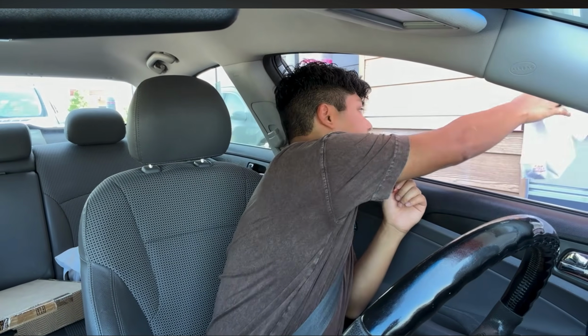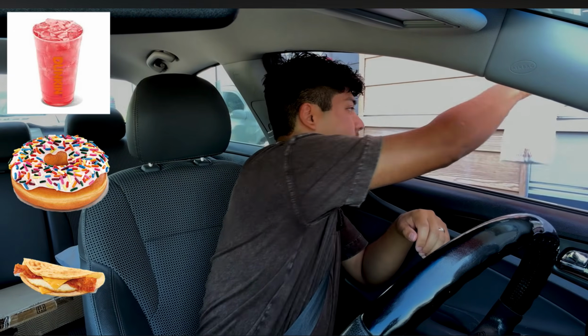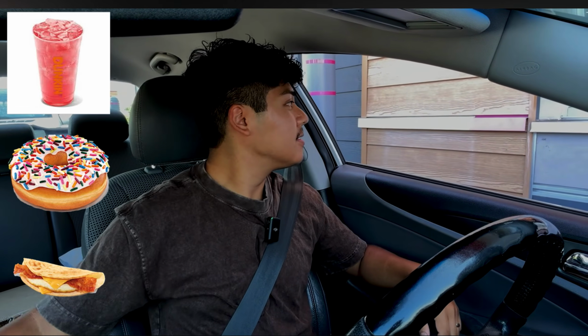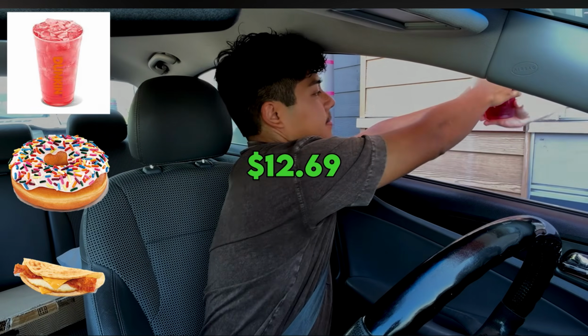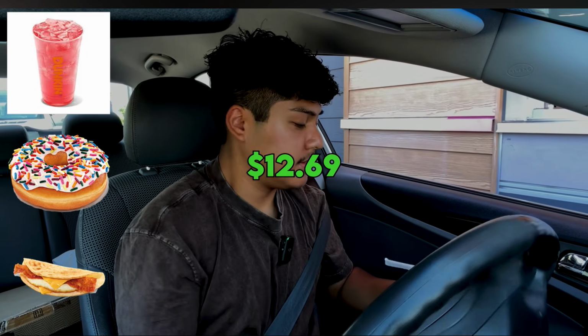Yeah, I'm back in the drive-thru because Haley ordered something. I'd be a bad husband if I didn't get her anything. Side note, Haley got a refresher from Dunkin'. She got a donut, and she also got a breakfast wrap that I had. And for those 3 items, it was $12.69, which is pretty much double what I paid for. So that's kind of crazy. Anyways, back to the video.